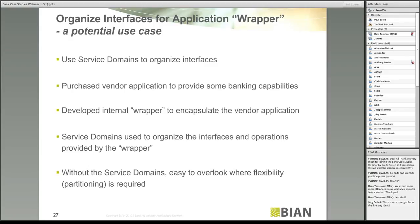One of the things we have started to do is to use the service domains to help organize our interfaces. I'm sure like many banks, we purchase applications. We don't develop every single piece of business capability in-house. With a vendor purchased application, and I agree with what Credit Suisse's Klaus has pointed out, the vendor applications are currently not compliant with BIAN yet, many of them. Because of that, we cannot always decompose the vendor's application according to the BIAN service landscape.